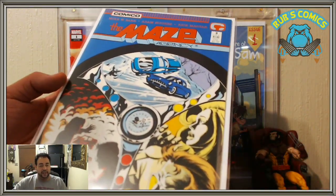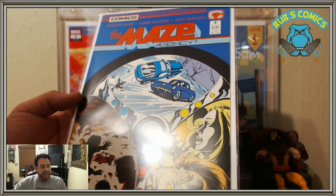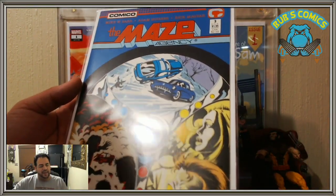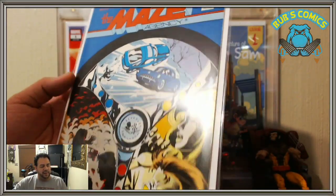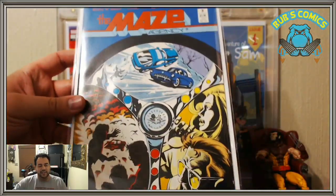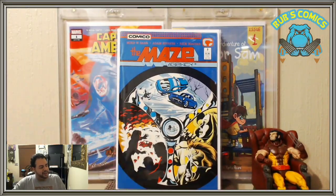I absolutely love it. I can't stop staring at it. It'll be one of those that I hate to slab, only because I definitely want to read the story, but it's probably a pretty affordable book, so I may go ahead and get a reader copy also and slab this one because it's just so pretty. So love it. Probably like to have that at work at the office.